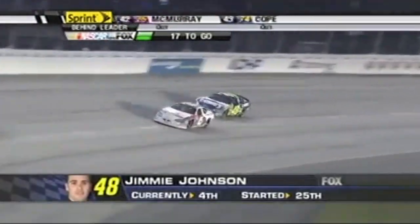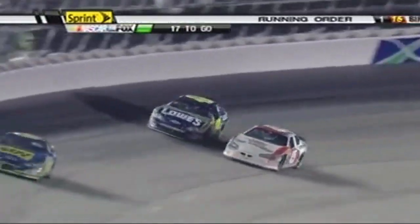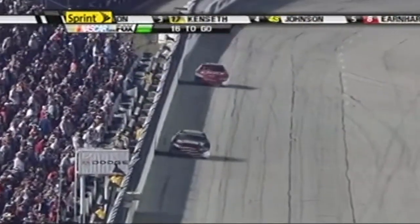Well, Darrell was pointing out to me at the break, and Darrell, I think this is what you said, and I agree. With that problem they had on pit road, it's almost like he can't catch Kenseth. Dale Earnhardt Jr. is not going to catch him unless they have a caution. Let me just take, as the points leader, what this race will give me, another top five.